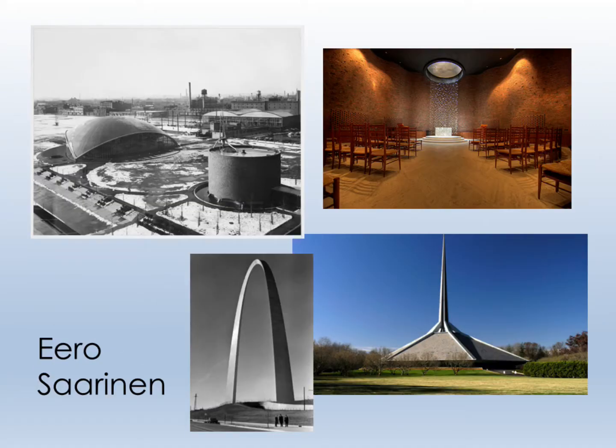His work at the campus at MIT, Kresge Auditorium, and the chapel, with the stunning interior showcasing the Bertoia sculpture cascading above the altar, the North Christian Church, and of course the arch.